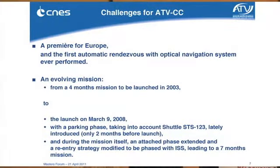We also should have docked directly to the space station, but we had to cope with the shuttle launch and a lot of Progress operations also. So we had to go into a parking phase in front of the space station just to wait until we could dock. It was Endeavour, which was STS-123. And during the mission itself, because we didn't use a lot of propellant, we could extend the duration of the mission and make reboosts of the space station, especially at last for debris avoidance maneuvers.